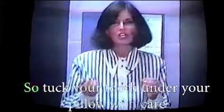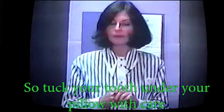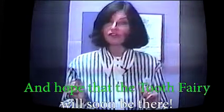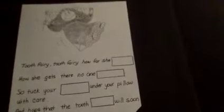Listen now. So tuck your tooth under your pillow with care. You say it. So tuck your tooth under your pillow with care. Listen. And hope that the tooth fairy will soon be there. You say it. And hope that the tooth fairy will soon be there. That's great. You did a super job. We're going to read the poem together.